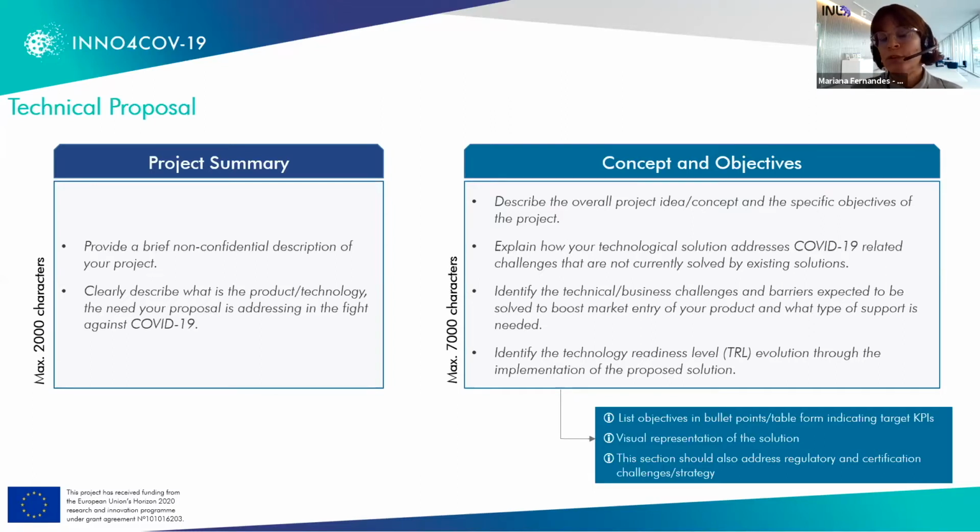Then you will have the opportunity to dig further into the information in this new section, the concept and objectives. In this section, you will have to describe the project, the concept, and the specific objectives. Here, try to have SMART objectives, okay? Objectives that are specific, measurable, have a timeline, and are achievable during the time frame of your project. When we evaluate your project, we should be able to see clearly what you intend with the financial support and with your project. And try to identify target key performance indicators. We advise you to use, for instance, a table or bullet points to describe your objectives, since it is more easily understandable when a person is reading our proposal if you put this in a schematic way.